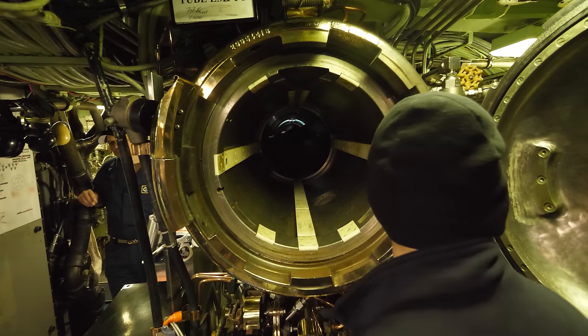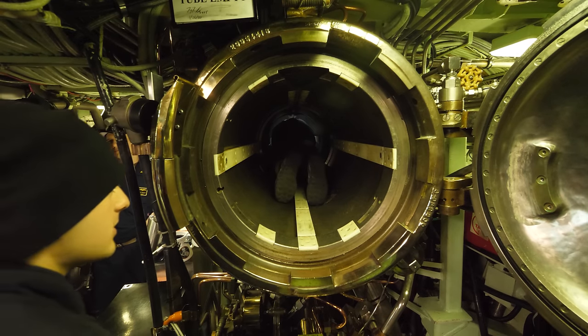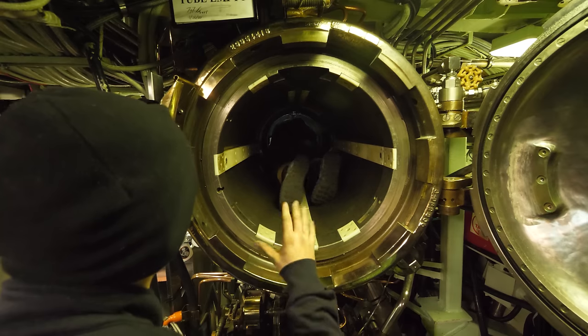Oh, I see. So it's a cam that rolls. Yes, sir. Did you grease it? We have greased it. That's awesome. It looks like it's riding on some type of Teflon or Delrin or something. Yes, sir. That's the sliding surfaces so that the torpedo has something to slide on without scratching or damaging it.